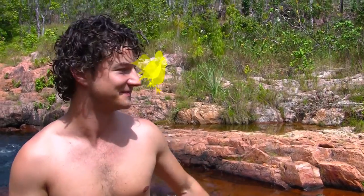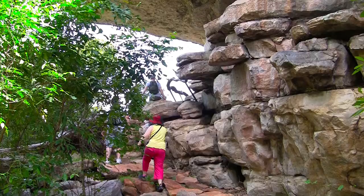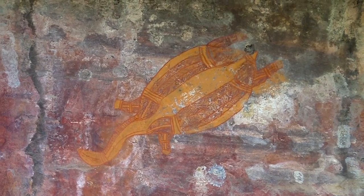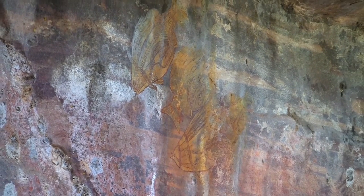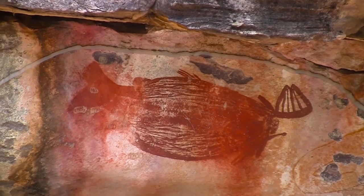It's pretty cool. In amongst all the fun and excitement of the Northern Territory, there's a spiritual side that you just have to see. Some of these Aboriginal artworks are more than 10,000 years old and showcase the importance of storytelling in the Indigenous culture.